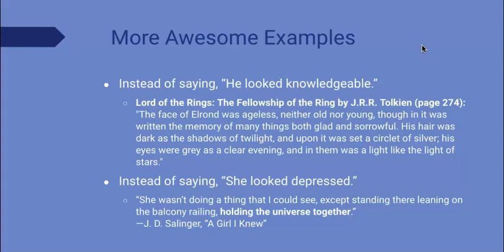Okay, Lord of the Rings. Lord of the Rings is a very typical fantasy novel. The descriptions are a little bit more fancy. So in this one, you've got an elf who's been alive for 1,000 years. And so the description is much more fancy. My favorite line on this one is his hair was as dark as the shadows of twilight. That is creative. Instead of just saying, hey, you have dark hair, it's as dark as the shadows of twilight when the sun is starting to set.